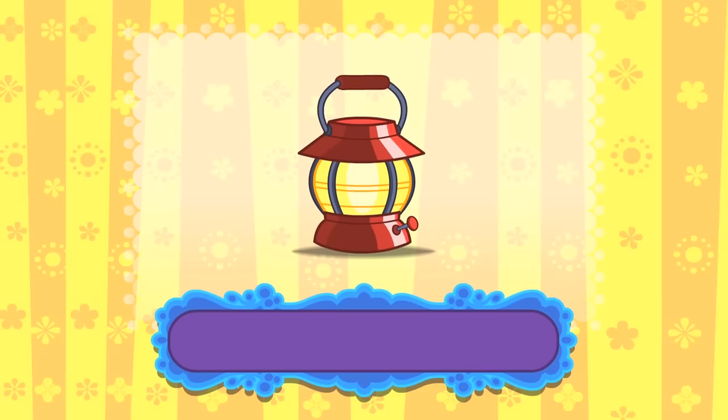Take a look at the following words that begin with, you guessed it, L. Do you know what this object is called? Here's a clue. It's a handy object to use in the dark because it's very bright. Think carefully and shout out the answer if you know. That's right. It's a lamp. Lamp.